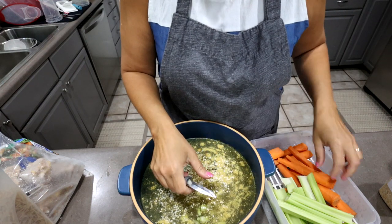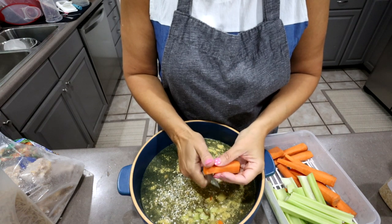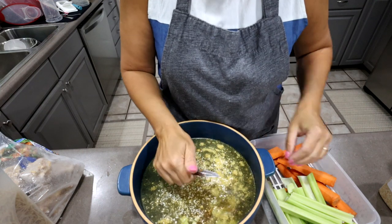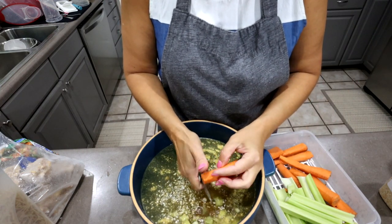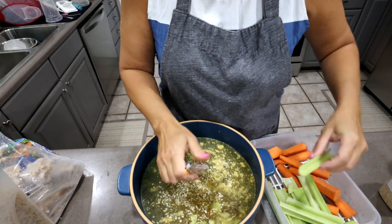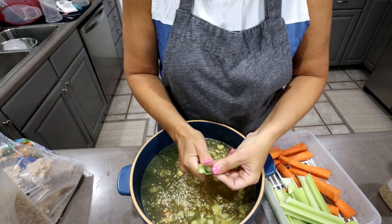I'm going to add frozen veggies. That's a great thing to add to soups, and you don't have to worry about having anything fresh on hand. But sometimes it helps. You can freeze these veggies to pull out and add to it. I'm just going to cut up a few because I have lots left over here that we haven't eaten. So just chop some up. One more celery.